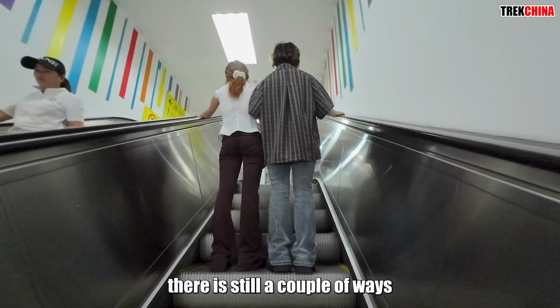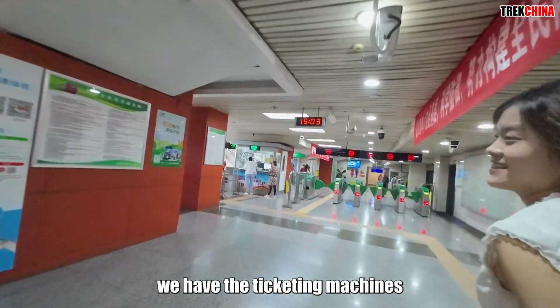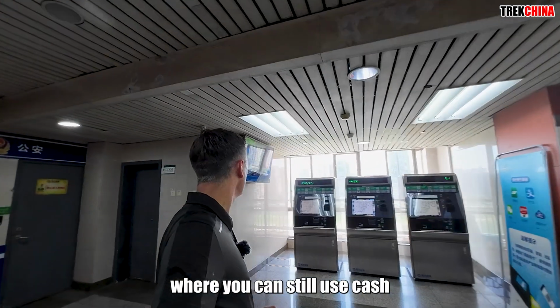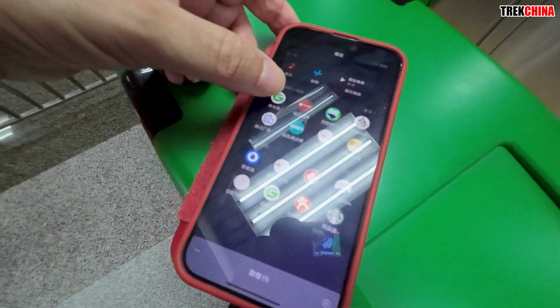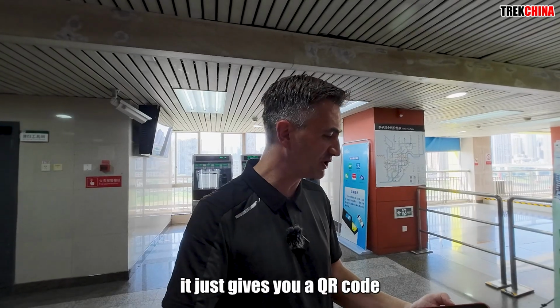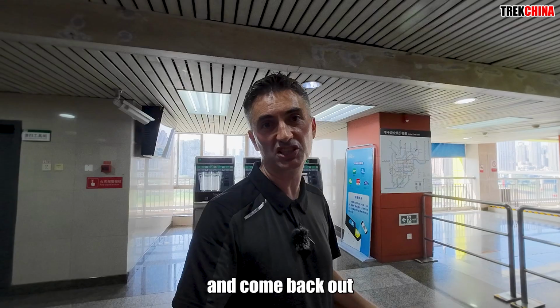But in Chongqing, there are still a couple of ways you can buy monorail or subway tickets. We have the ticketing machines over there, but you can still use cash. But a lot of people use mobile phone payments nowadays. My personal preference is to use this WeChat application on my phone. It just gives you a QR code and you just scan that on the booths when you go into the station and come back out.